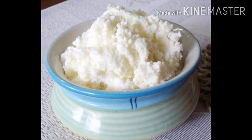This butter is free of any additives, coloring agents, and preservatives. This is best for your kids. You can eat this butter with toasted or warmed baked breads, buns, muffins, pancakes, and waffles.